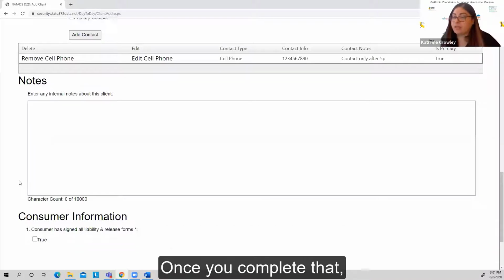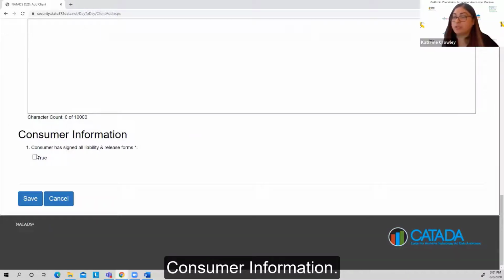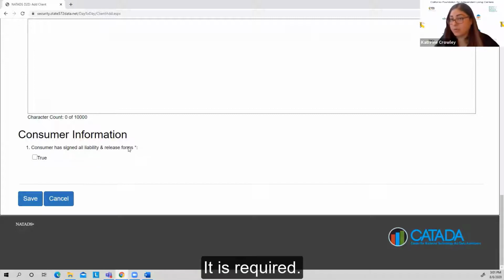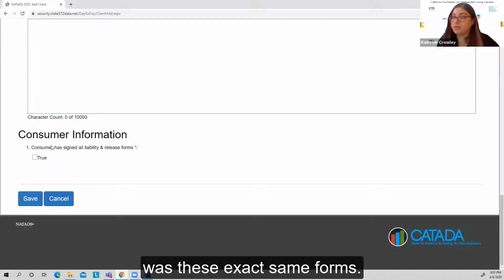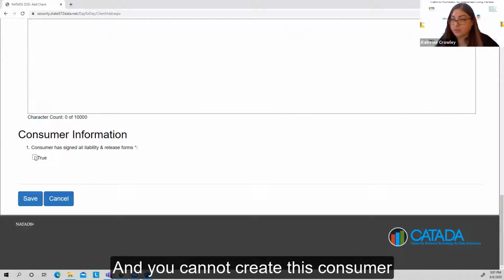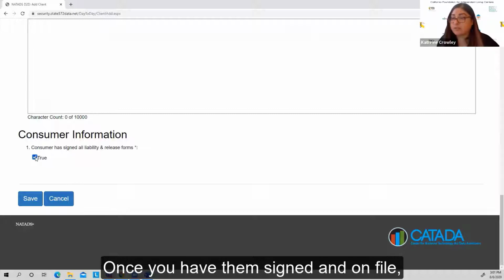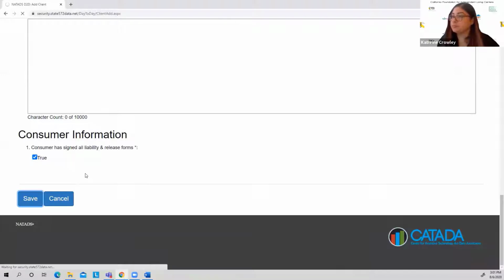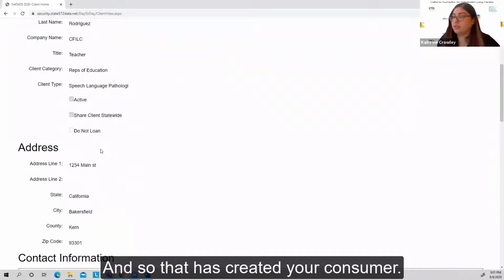So once you complete that, you're going to see a banner underneath that field that says consumer information. And it's going to ask you, the consumer has signed all liability and release forms, with an asterisk, it is required. And what Christina was discussing before was these exact same forms. And you cannot create this consumer until they have signed these forms and you have them on file. Once you have them signed and on file, you can select true and then hit the save button at the very bottom of the page. And so that has created your consumer.